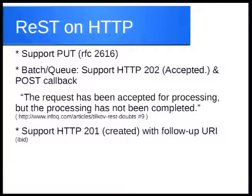So one of the fundamental tenets of REST is that the protocol doesn't actually matter. You can use any protocol you like, but of course we're concerned with HTTP. And there are a few things that HTTP provides that we could make use of to really add some of Drupal's power into our REST API.